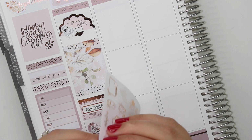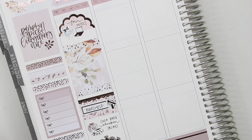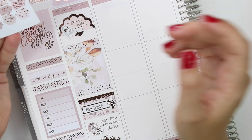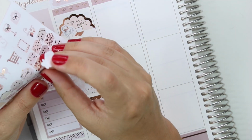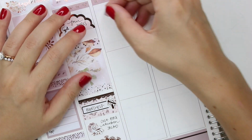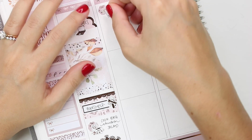I think I'm just going to use this phone, and I'm just going to take, again, one of the layering stickers from the kit. I like these. Are they hexagons? 1, 2, 3. Yep, they're hexagons. So let's see if I can center that.